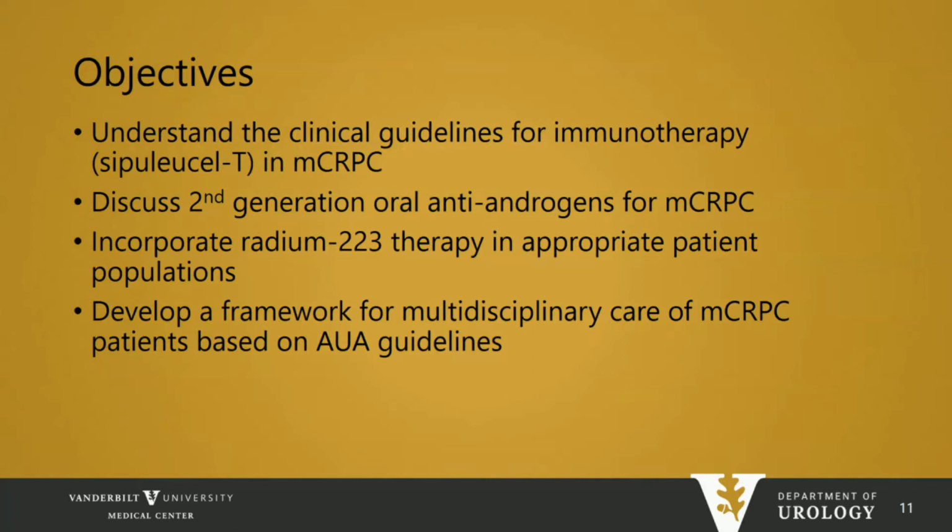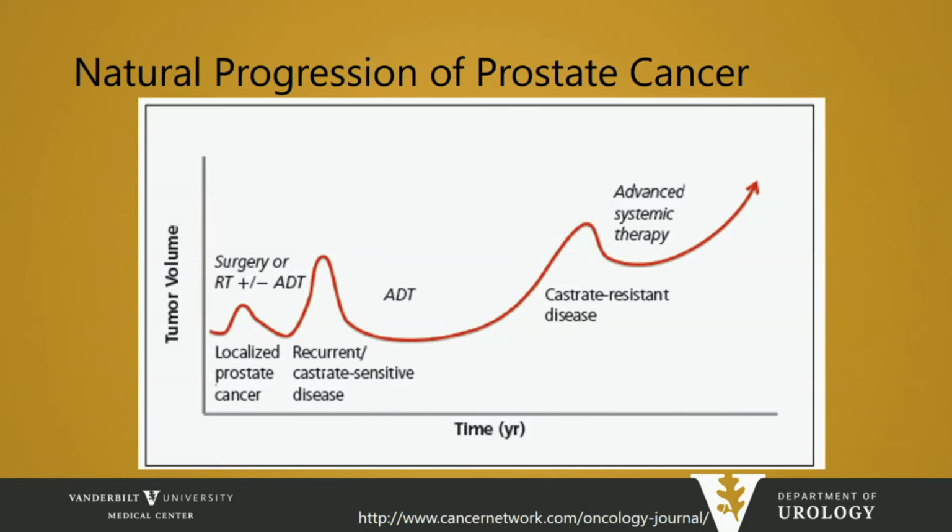So the objectives for this presentation: understand the clinical guidelines for immunotherapy, and particularly sipuleucel-T; discuss second generation oral antiandrogens; discuss incorporation of radium-223 therapy in the appropriate patient populations; and then develop a framework for multidisciplinary care of patients with metastatic castrate-resistant prostate cancer based on the AUA guidelines.